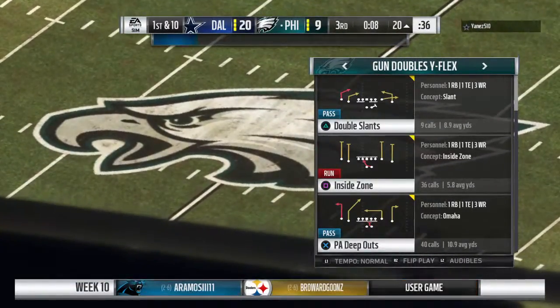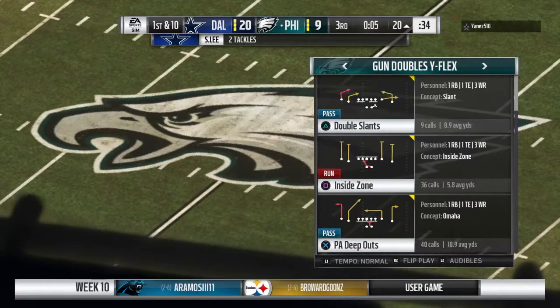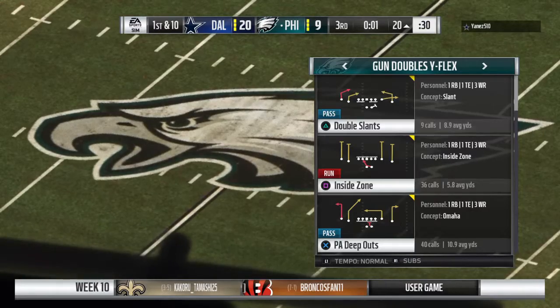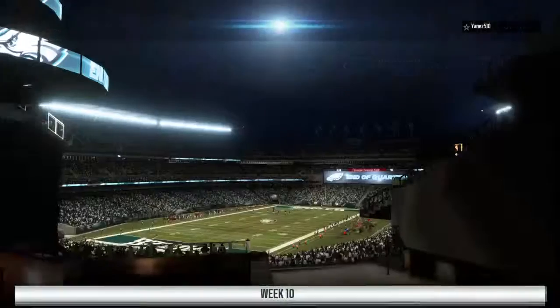Back-to-back nice plays, 12 yards that time and a first down. Despite the score, despite the deficit, no quitting this guy. He's running angry, running through arm tackles. He wants to change what that scoreboard is saying.